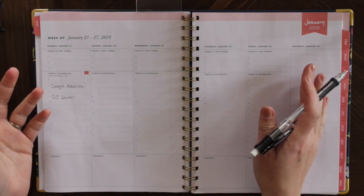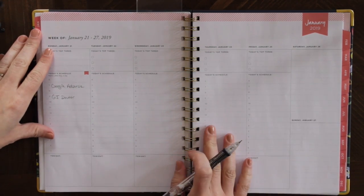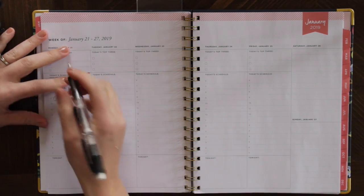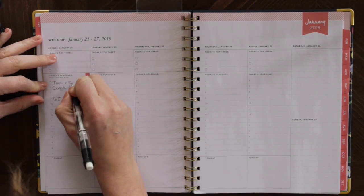So this Monday, I know that we have trash and recycling that's going to be picked up. We have trash picked up every Monday, but this week it's also recycling, so I need to remember to get those trash cans out by the road super early. So I'm going to go ahead and write down trash and recycling.